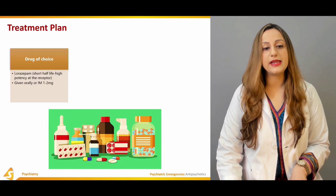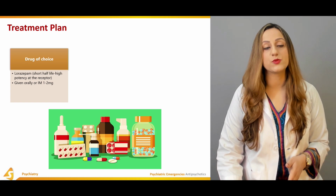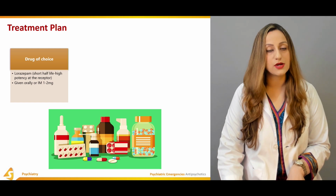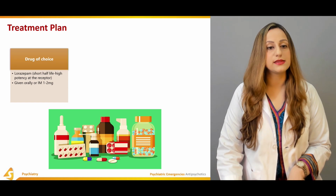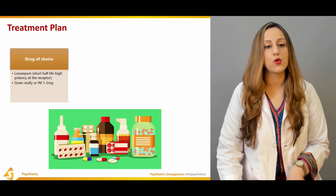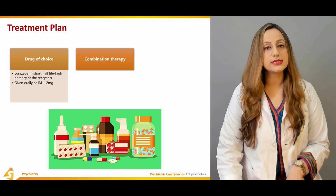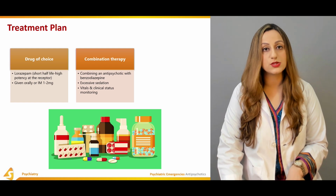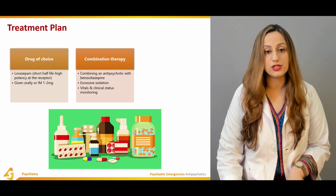Now, the treatment plan, when we consider such individuals who are having side effects with the antipsychotics, the drug of choice is usually lorazepam because of the short half-life and the high potency at the receptor, and sometimes it is given orally or IM, 1 to 2 milligrams. Then we can also consider the combination therapy, combining an antipsychotic with a benzodiazepine. But the side effects usually include the excessive sedation of the individual.